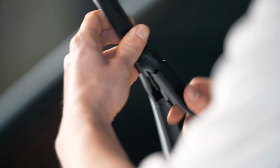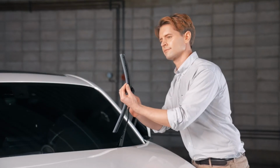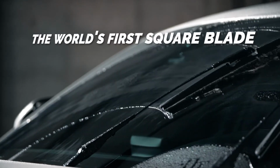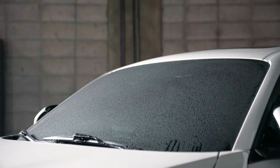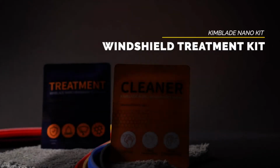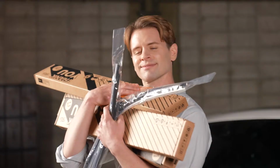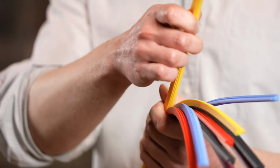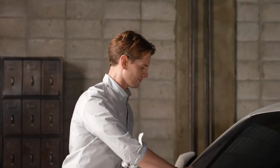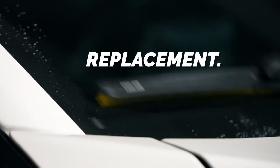Equipped with KIMBLADE, the world's first square blade cleans the glass surface evenly and neatly. All these packages are for the same amount as the first funding. Did you already buy it? Then get the refill blade. Choose the color you like without changing the frame. Easy replacement.